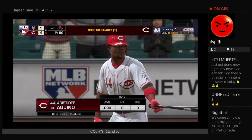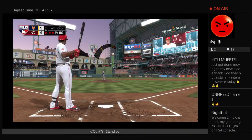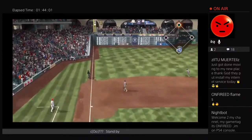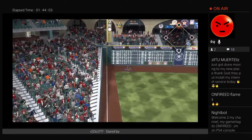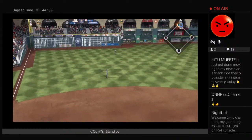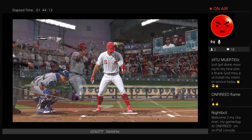So now the Reds cleanup hitter, Aristides Aquino. 0 for 2 for him so far in this one. First pitch coming. Here it is. And this is yanked hard down the left field line. And now it'll kick around in the corner. He takes the turn and heads for second. And he will pull into second with a 2-out double.